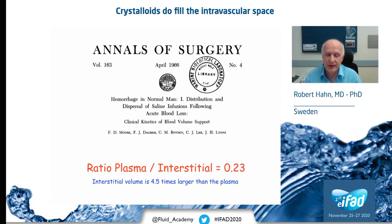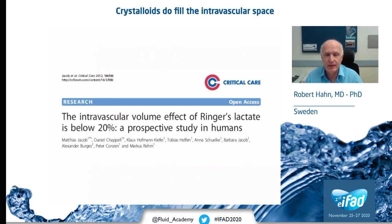They used tracers to study the relationship between the plasma and interstitial fluid distribution of crystalloids, and they found a 4.5 times larger expansion of the interstitial fluid than of the plasma. Which really does mean that the plasma volume expansion is not very impressive. Most of the fluid ends up outside the plasma. We have later studies showing just about the same thing. The plasma volume expansion is below 20%. That's not much. It's not very effective at all, actually.